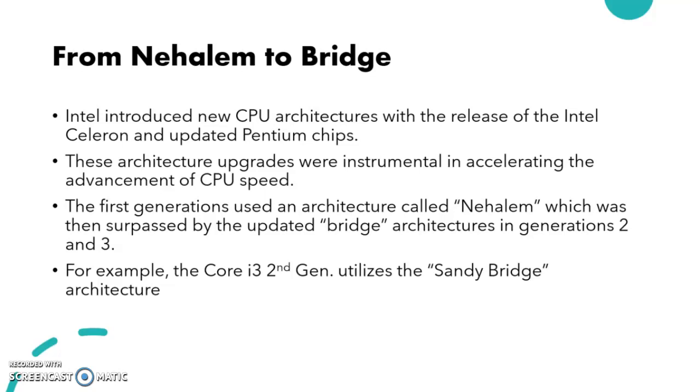From Nehalem to Bridge. Intel introduced new CPU architectures with the release of the Intel Celeron and updated Pentium chips. These architecture upgrades were instrumental in accelerating the advancement of CPU speed. The first generations used an architecture called Nehalem, which was surpassed by the updated Bridge architectures in generations 2 and 3. For example, the Core i3 second generation utilizes the Sandy Bridge architecture.